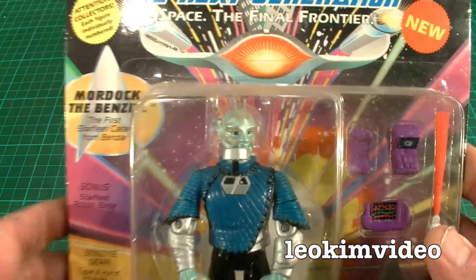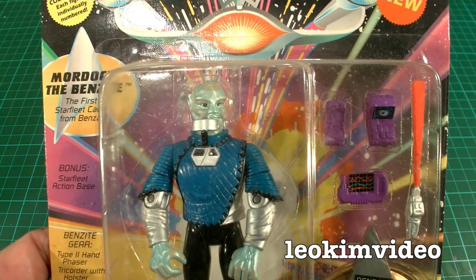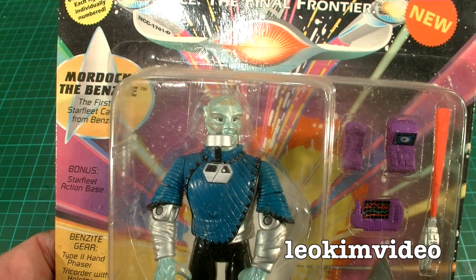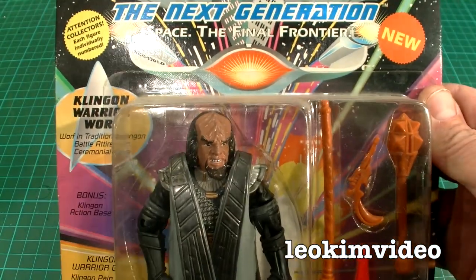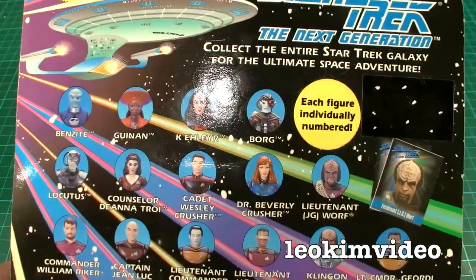Like, oh, this is dragging my brain cells seeing this guy. And, you know, I remember, I think there's vapor coming out of his thing. Am I correct there? Klingon Warrior Worf. Just goes on and on and on. It's like any excuse to make another character, isn't it? I wonder if the toy franchise is really driving this as well, hey?